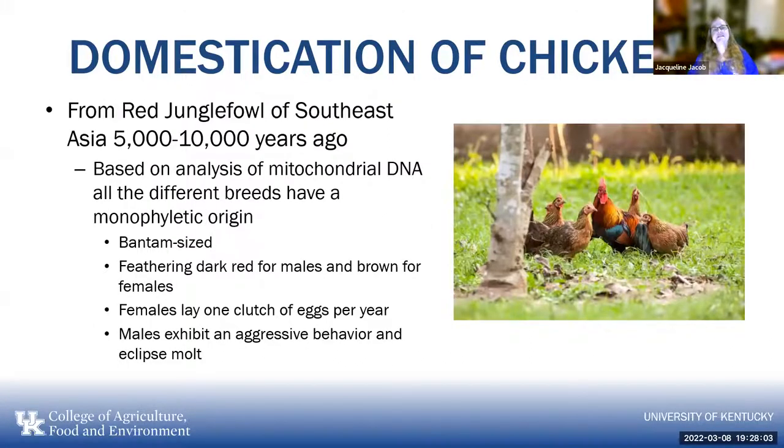So as I said, chickens are domesticated from this red jungle fowl of Southeast Asia 5,000 to 10,000 years ago. And they base that on mitochondrial DNA. The mitochondria are the power source for the cell, and it has its own DNA. Based on their genetic studies of mitochondrial DNA, you might have heard of that with the Human Genome Project, tracing things back to the first mother or whatever, they've decided that all the different breeds are from a monophyletic origin. That means one evolutionary line.